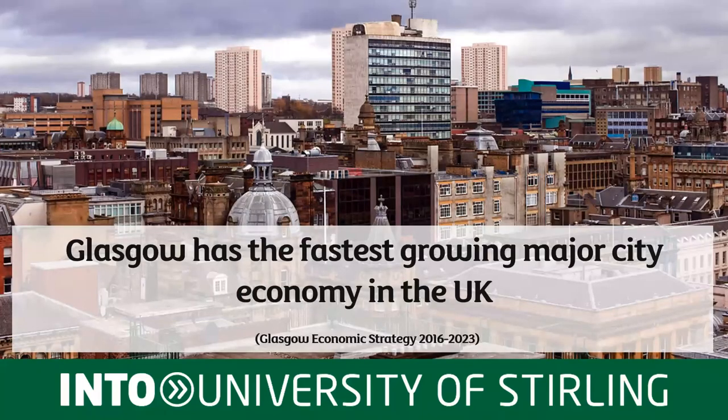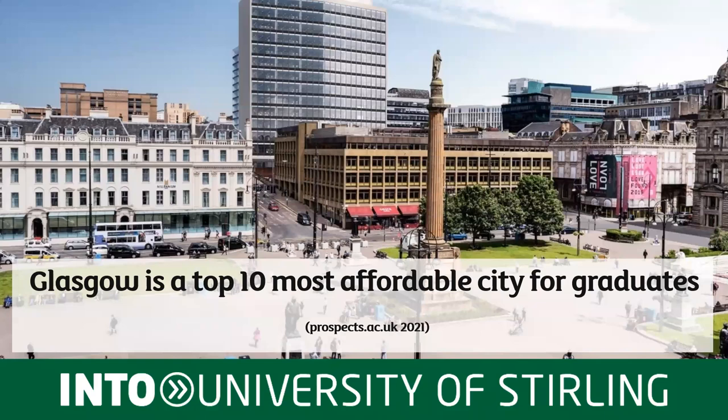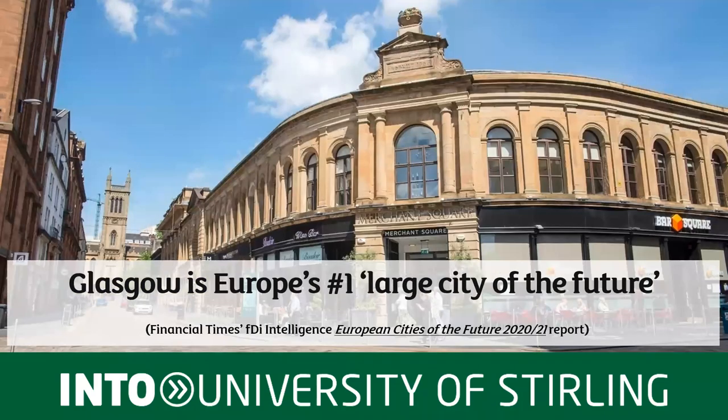It's the fastest growing major UK economy in the last 5 or 6 years. And Glasgow is also the UK's best city for graduates with the highest graduate salary, according to CV Library. It's in the top 10 most affordable cities for graduates, according to Prospects, and it is Europe's number one large city of the future. So lots of investment, lots of job opportunities. It really is going to be a great place for graduates to be.